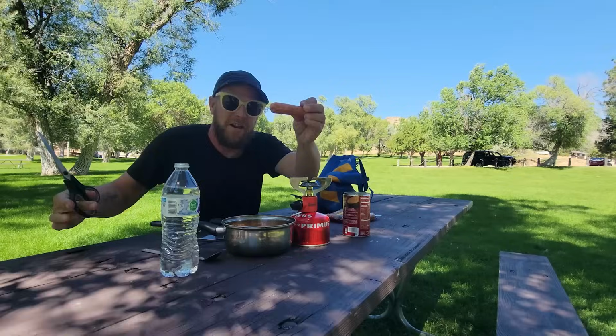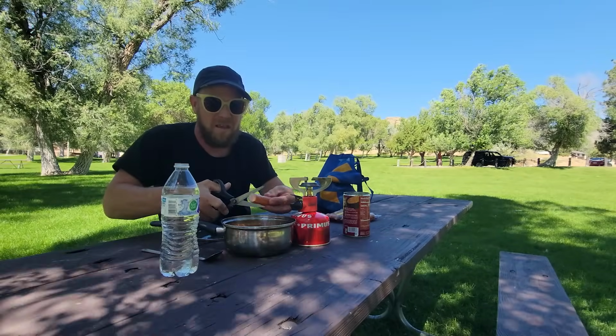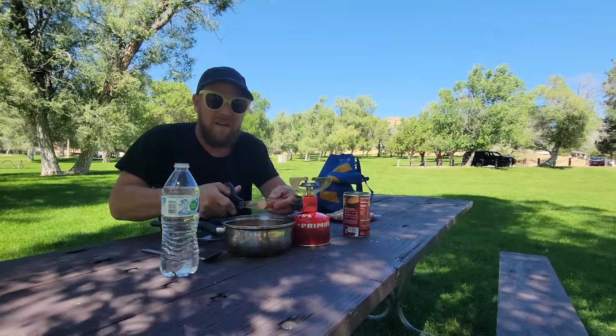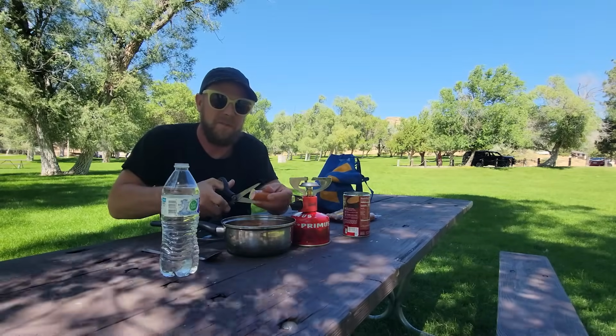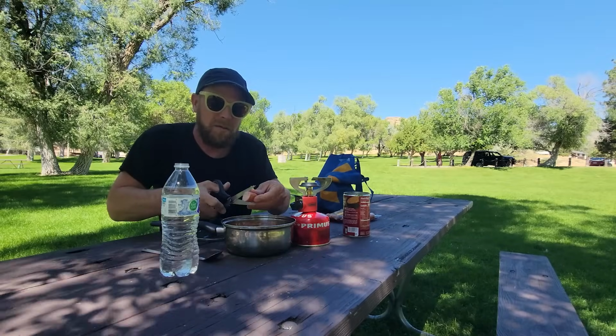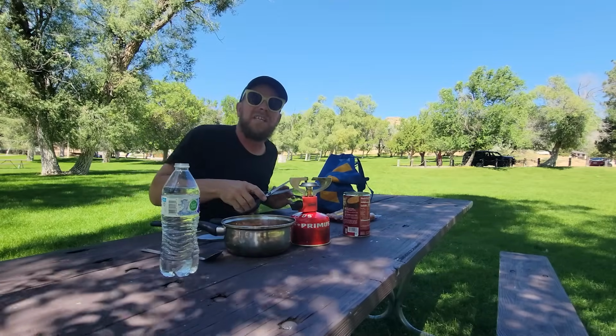Gonna cut up a better cheddar sausage with some scissors, right into the soup like that. Everything's fully cooked, we're just heating it up. Hobo meal style in the park. That was easy.